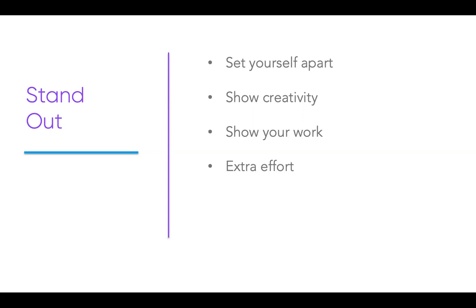And then finally, you can stand out by showing extra effort. Oftentimes today, people apply for jobs simply by clicking a button and sending in an application. But by sharing your Me in 3 profile, it shows that you've gone the extra mile. You've taken the extra effort in order to stand out, and really that you're looking for an opportunity to share your experience in getting this job.